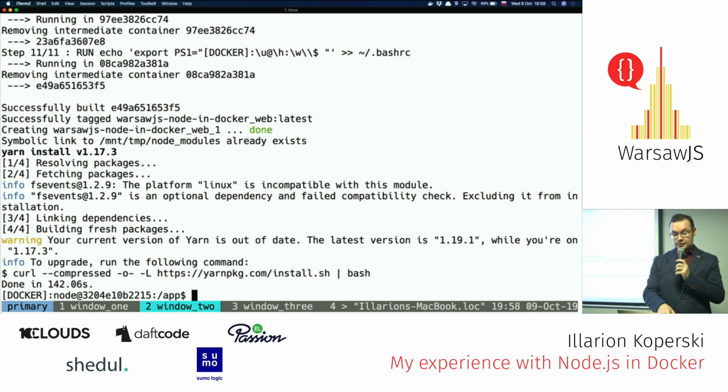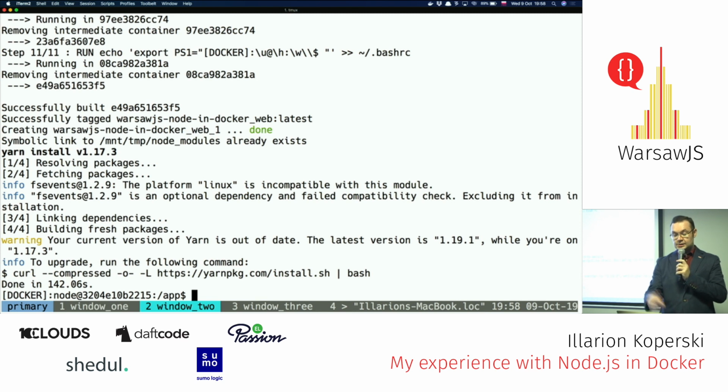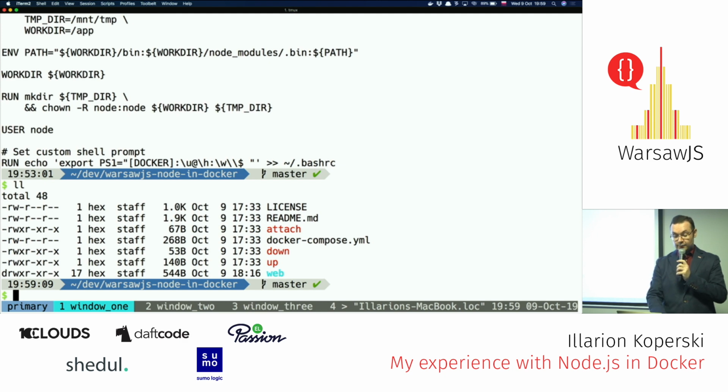So now Yarn has installed everything into that node modules folder in the Docker volume. And you can see that the system dropped us into the Docker shell. I amended the shell prompt to signal that we're inside Docker, so it literally says Docker, and we're inside app. My folder is called my home dev and then WarsawJS node in Docker. So this is where my files are. And here it's /app, but the files inside are the same. And here as well. So this app folder is shared.